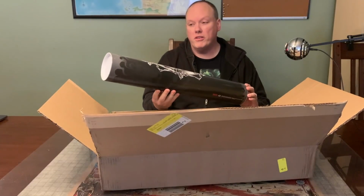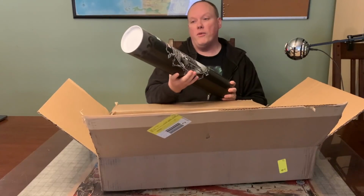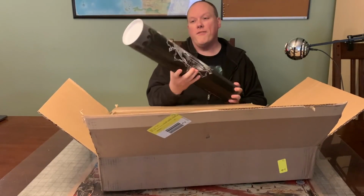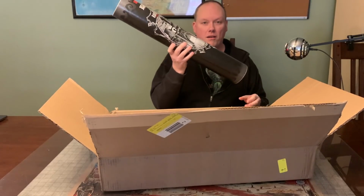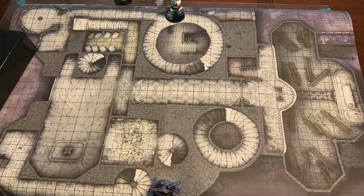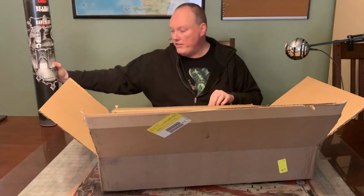So I did a little bit of reading. I haven't actually watched any of the other unboxing videos, but I did a little bit of reading about what's inside. And one of the things that I was most interested in is the fact that they have all of Castle Ravenloft in 5 foot per square battle maps. They have battle maps of the entire castle. And if you think about how big Castle Ravenloft is, it's really quite extensive.